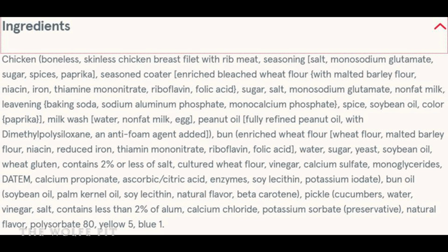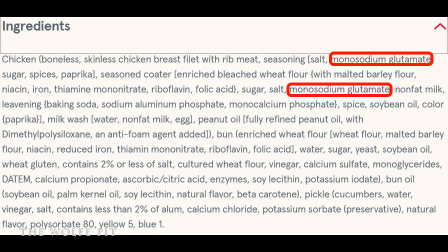Here's a list of ingredients for the Chick-fil-A chicken sandwich. And one thing sticks out to me, which is why the Chick-fil-A chicken sandwich tastes so good: the monosodium glutamate, otherwise known as MSG. Honestly, MSG could make a flip-flop taste good.